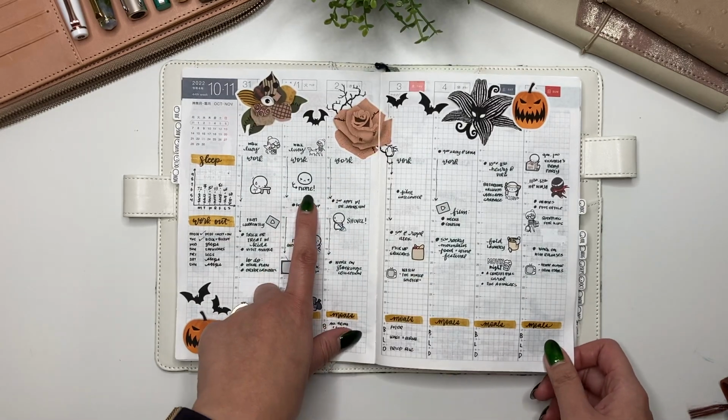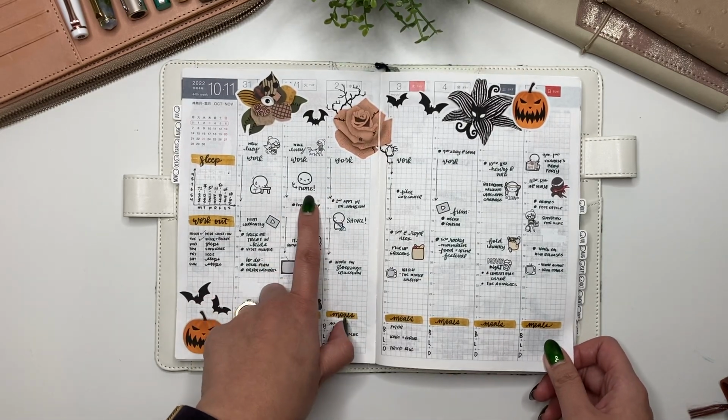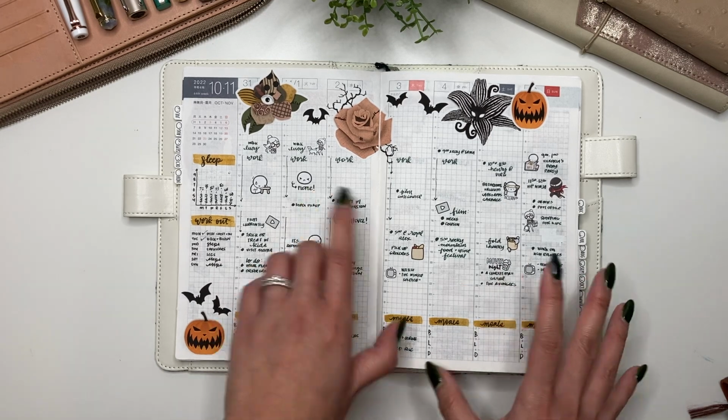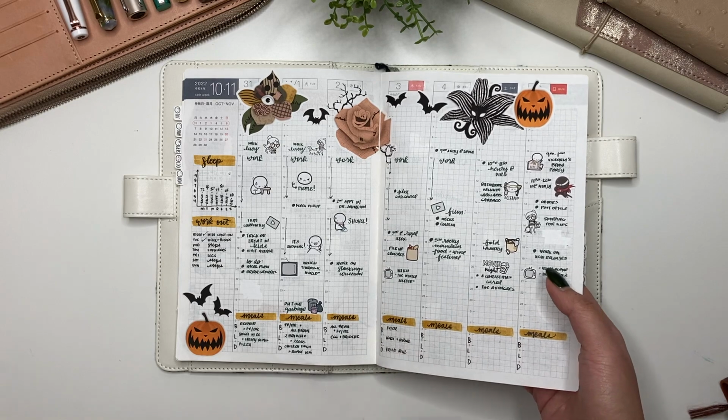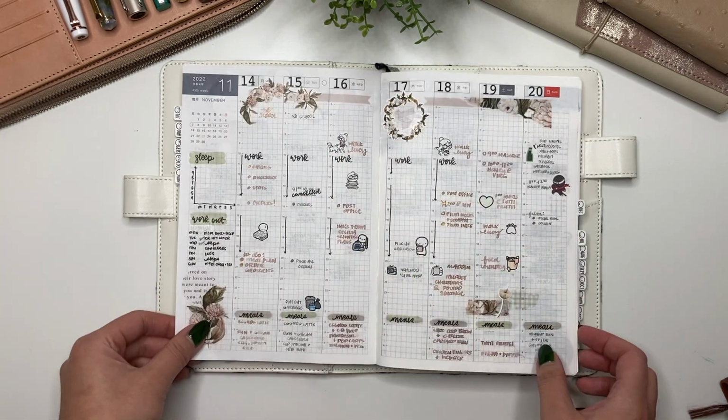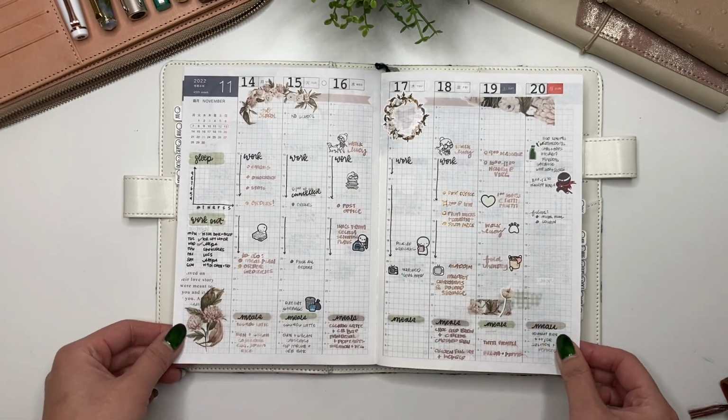Here again, just another example. Frustrated with people. I won't go into a lot of detail in my weekly spread, but I'll know that there is something written in my daily that goes into a lot more detail. And then some more stickers here from Faded Chronicle.